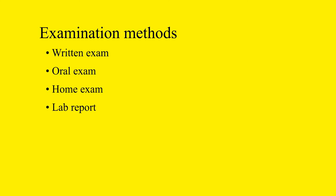A lab report is a presentation of the results that were obtained in experiments. There are many different types of written assignments. You'll often be evaluated on your written work throughout the course. Developing your academic writing skills is an essential part of university studies.